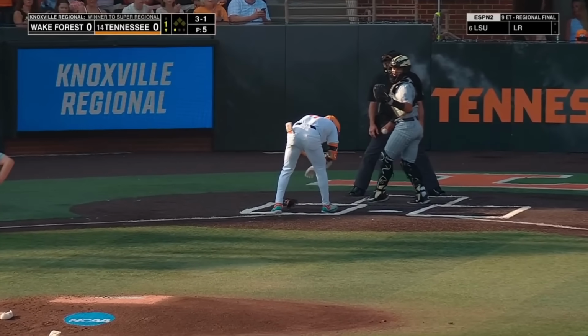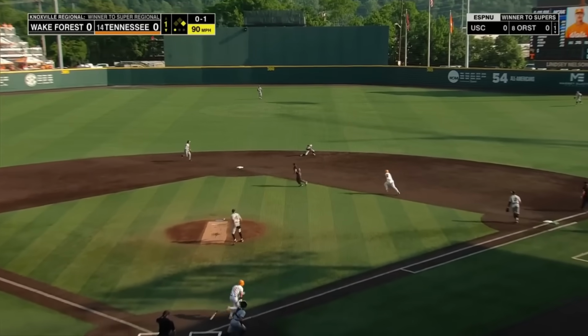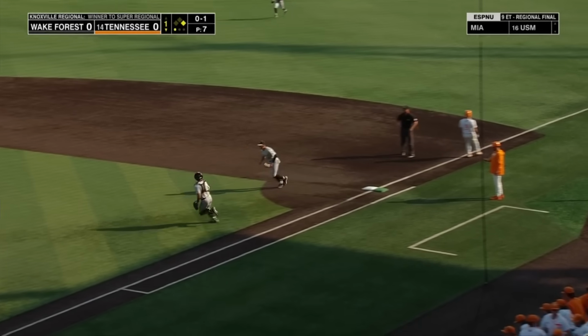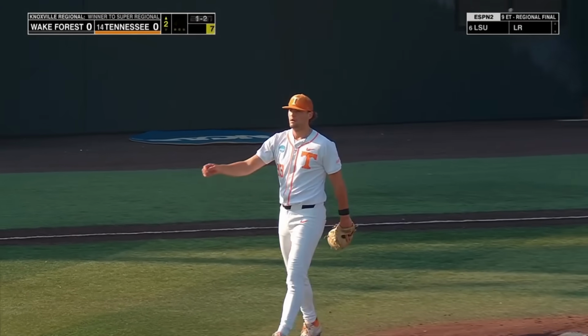5-pitch walk, and Andrew Fisher is on for the Vols here in the home half of the first. On the ground sharply at Austin Hawk. Handles, flips, Merrick Houston's turn in time for 2. His second strikeout, and there's 1 away.